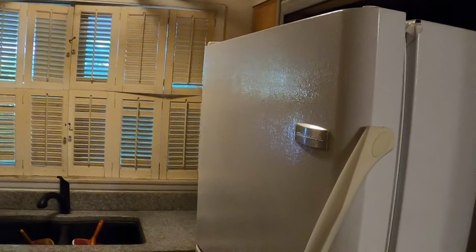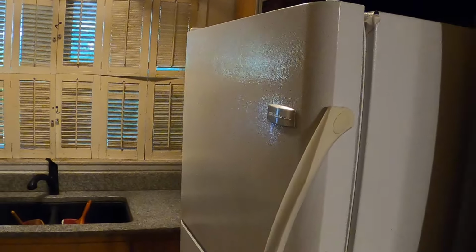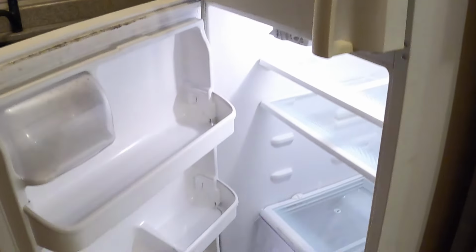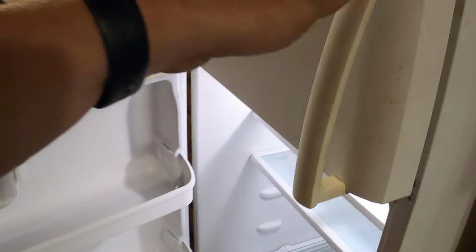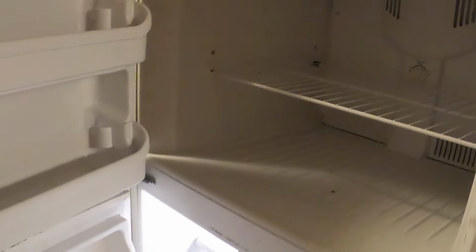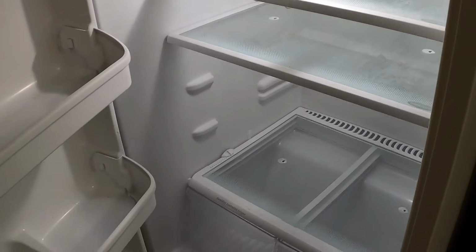And if you recall, the refrigerator was all busted out. It had all the shelves busted on it. I went to the same place where I got the stove, the Habitat for Humanity, and I got this refrigerator. I think I paid $50 for the stove, and I paid $100 for the refrigerator. So all in, about $150 for the refrigerator and the stove. And this refrigerator is in really good condition, and it cools real well. The freezer area works just fine.